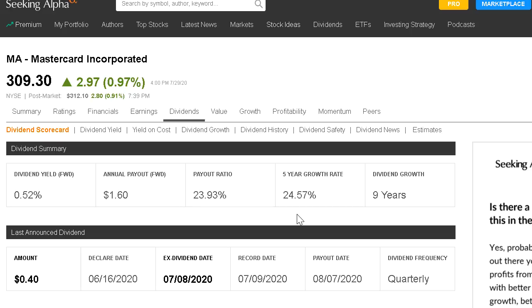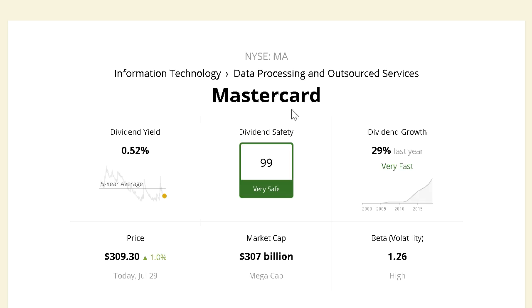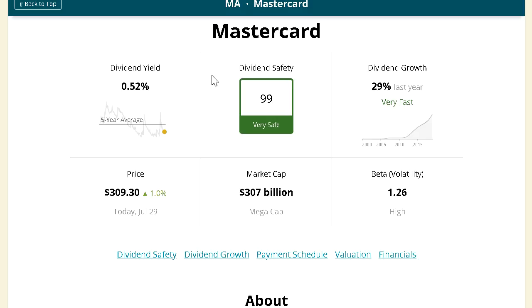So once again, these companies just show that they do a beautiful job of growing that dividend at insane rates year in and year out, and they have a 9-year dividend growth streak. And their dividend safety score is at the highest possible at 99. This is the highest thing you can get from Simply Safe Dividends, and it just shows that it is almost impossible for this company to cut the dividend. Of course, any company can cut the dividend at any time with regard to their board of directors making that decision, but with regard to financials and analytical data, it's very unlikely and almost impossible that Mastercard cuts the dividend anytime soon.